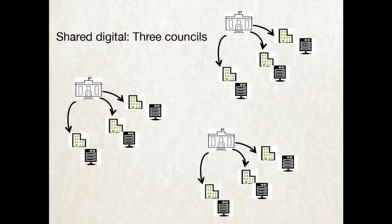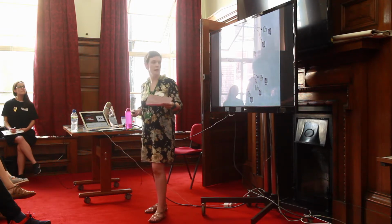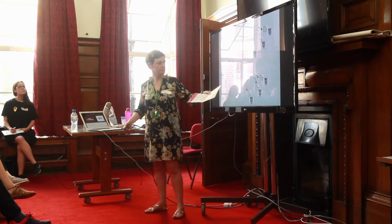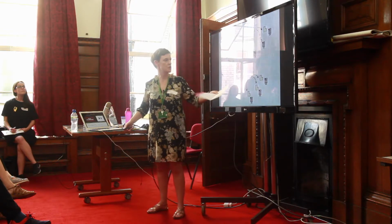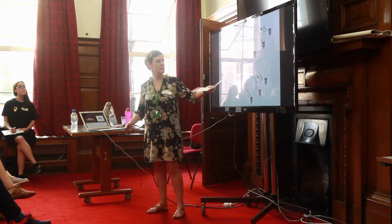And then obviously if we're putting that across three councils, we've got the same thing going on with all of those three. But we have lots of opportunities with the three councils, because maybe some of these systems are the same or from the same supplier. So there's an opportunity to have the systems join up, but the departments won't be joined up because they're not merging. So there's a challenge there with stakeholders.